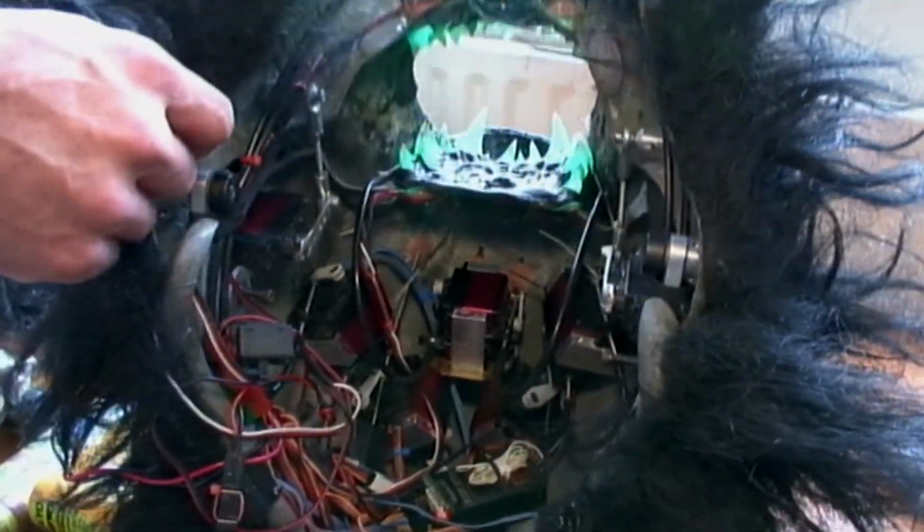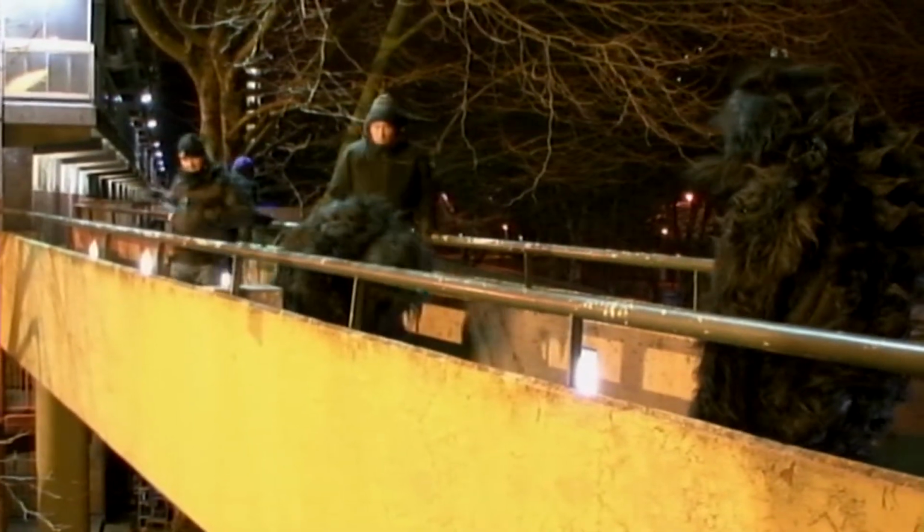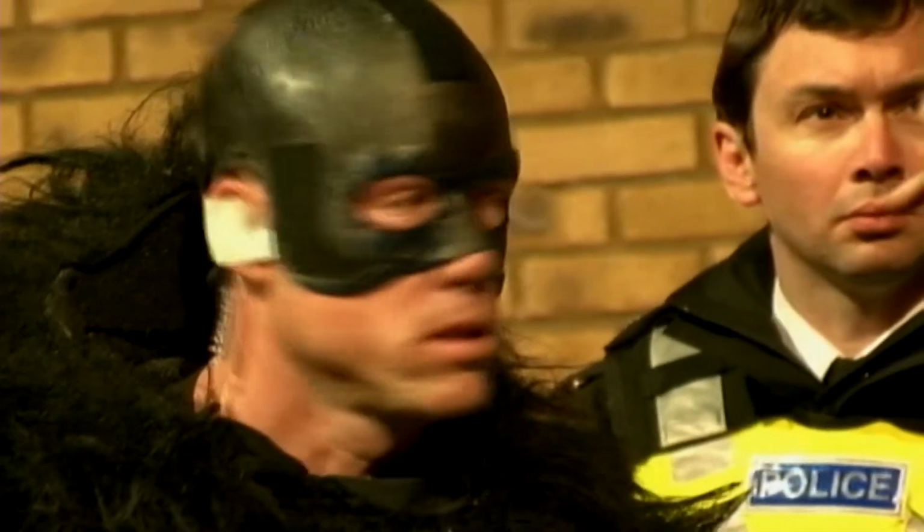Yeah! The suit is good until you put the head on. The vision out of the head is very limited. You've got 12 servos surrounding your head. It's so loud in there, you just can't hear anything. Can you hear me in there, Terry? No, can't hear it. A lot of your senses are numbed. And he has an earpiece, and I feed him the information.